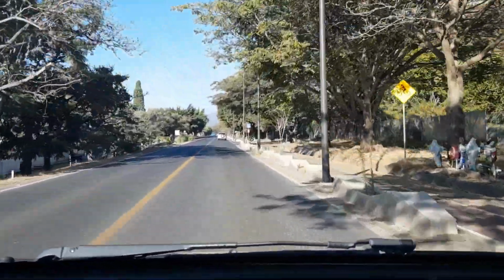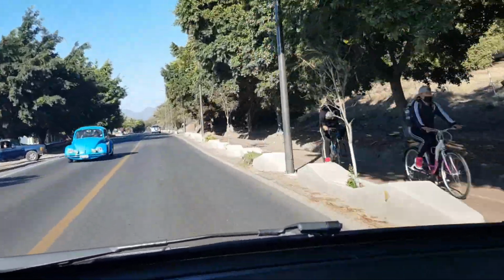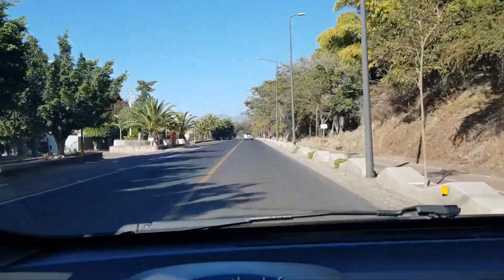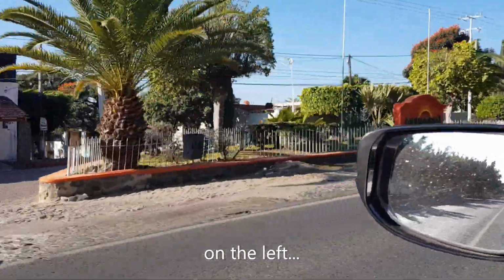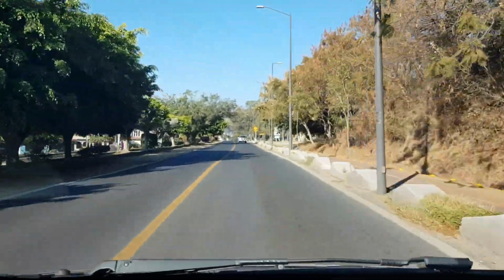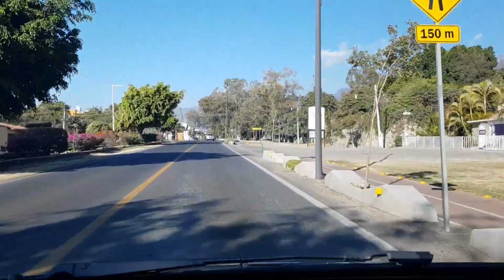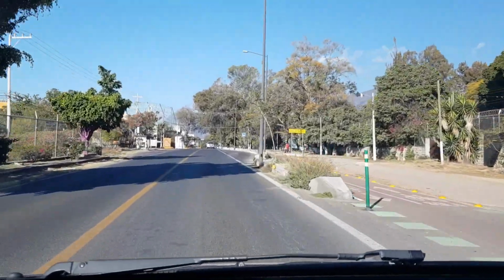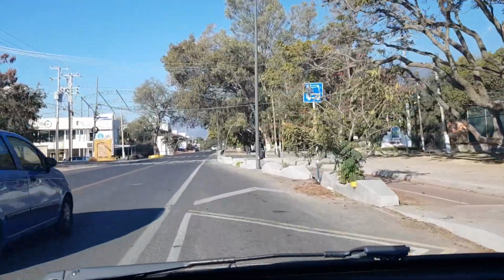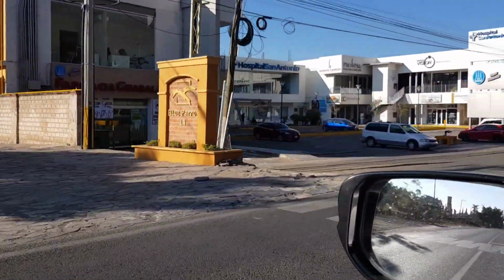Beautiful day today, like always. Some people using the new ciclopista. And the community of Mirasol coming up on the right here. And we're entering San Antonio. There's our new hospital that we have, San Antonio Hospital.